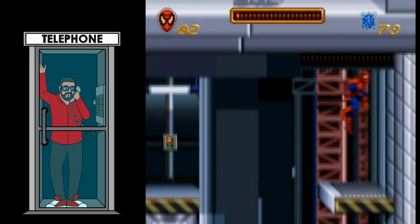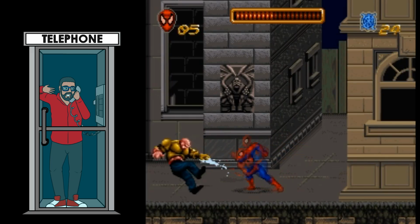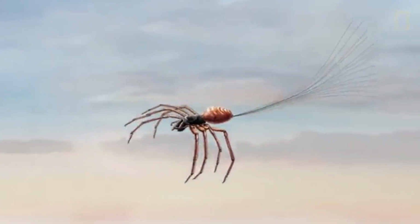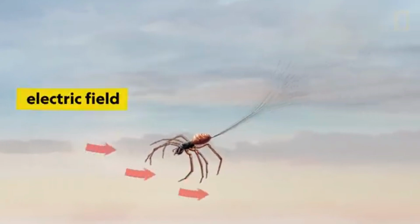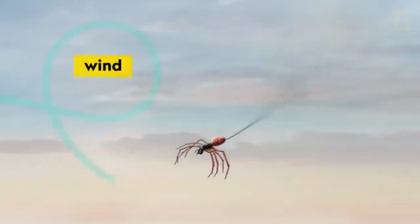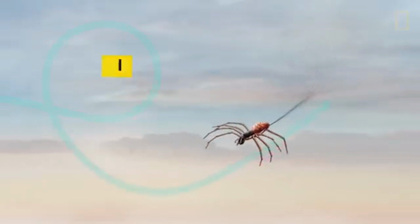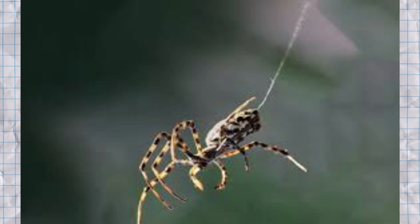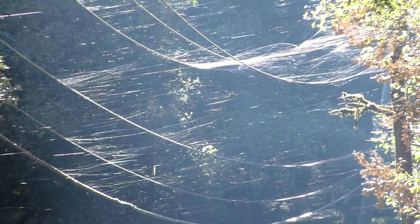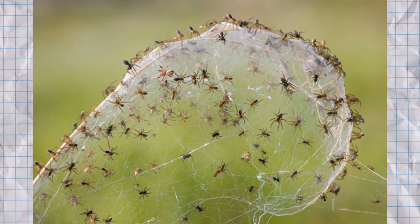Let's not forget their iconic silk, a marvel of biological engineering. Stronger than steel by weight, spider silk is used for everything from web building to parachuting. Yes, some spiders literally fly by creating silk balloons that catch the wind. These airborne arachnids have been found thousands of feet in the air and hundreds of miles from land.